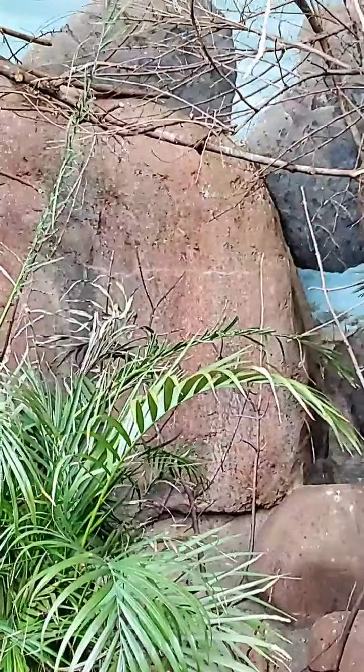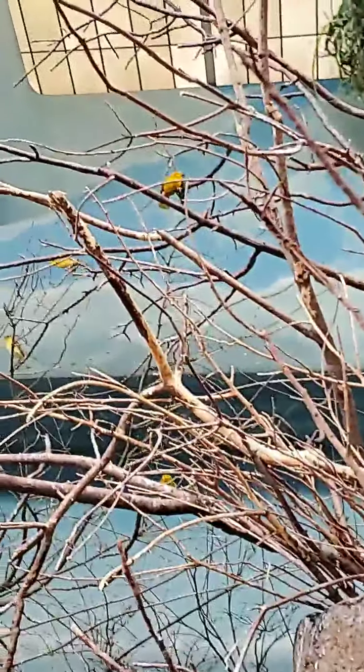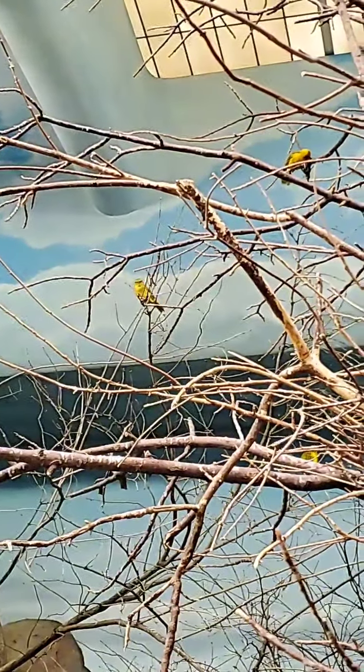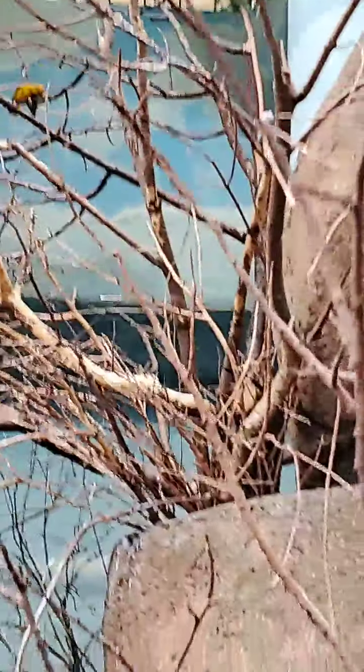In the wild, these guys will eat lots of insects, different seeds, different fruits and grains. And here in human care, we'll feed them something similar. We'll give them fruit, they get lots of insects, they get a special pellet that has been specially designed for the species.